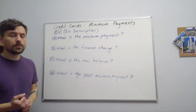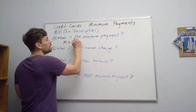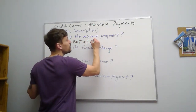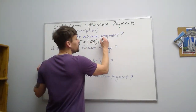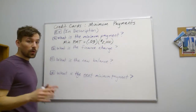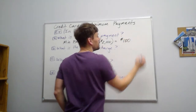So in this problem in particular, our minimum payment is 5%, so 0.05, 5% of whatever the balance is. Now at this point our balance is $2,000. So we're required by this card to pay at least $100.